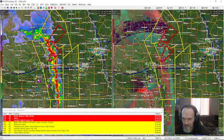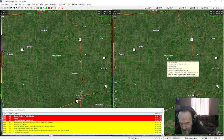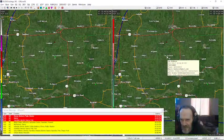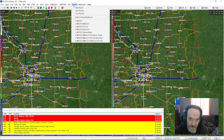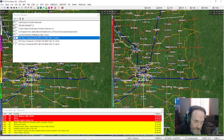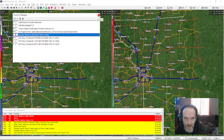You know what? I'll show this and then I'm going to turn it off. But I am right here. That is me. If I zoom out, that's where I'm at. So they're quite a ways away from me right now. That is my spotter dot. Now I'm going to go in there and turn it off. I remember how. I don't remember how to do it. Oh, here it is. Turn the spotter network off, kind of clean the map up.